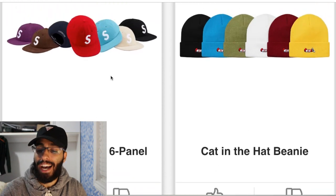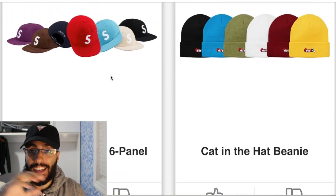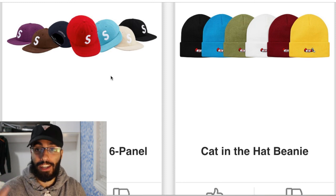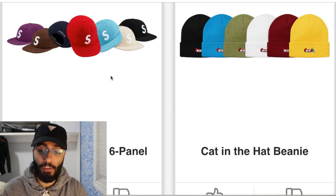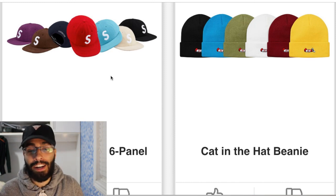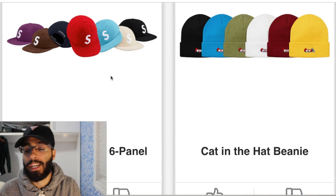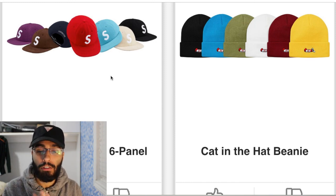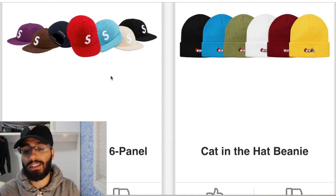Next up, we have the Cat in the Hat beanie. Now this item has a little childhood, preschool vibes to it, and I personally wouldn't rock it. I'm not trying to diss you guys if you like this item, but if you like it, go for it. It's a cool item, just has a little Supreme branding on it, but it's a very simple hat. I know a lot of us were introduced to Dr. Seuss when we were kids, so it has that reminiscent vibe to it. As far as colors go, I'm more of a black person in general. I like the black one. The yellow one has some nice contrast to it.